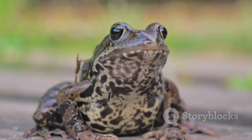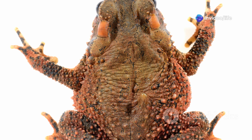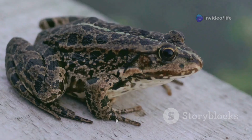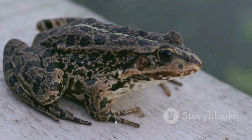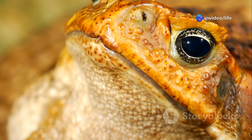Now imagine you are looking at a toad. A toad's skin is quite the opposite. It is typically dry to the touch, and it is covered in little bumps or warts. These are not real warts like people get. They will not give you warts if you touch them. These bumps are just part of the toad's skin.